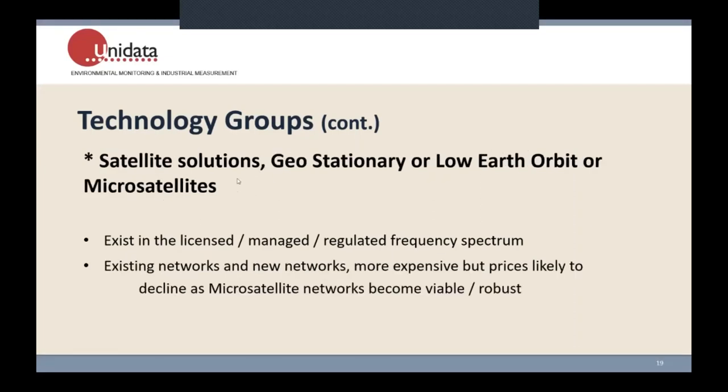We have satellite solutions, geostationary or low Earth orbit satellites. They're also licensed and managed well and regulated. And existing networks and new networks tend to be more expensive, obviously. Prices are likely to decline as the microsatellite networks become more viable and more robust. And we'll get into that in a moment.